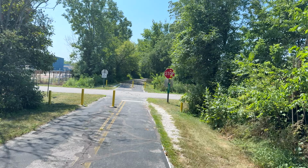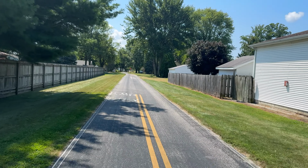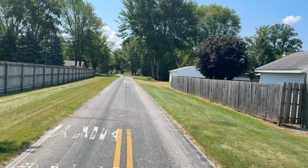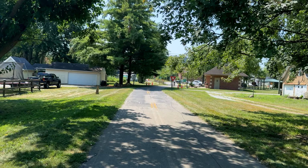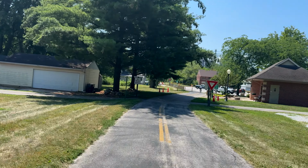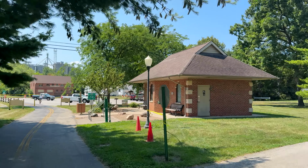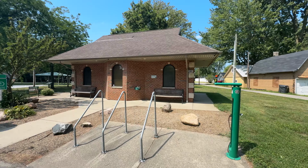We are now approaching the outskirts of North Baltimore, a town of approximately 3,400 residents. Here is the southern end of the trail, where you'll find plenty of parking and visitor facilities.